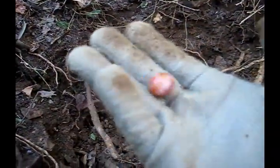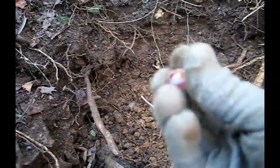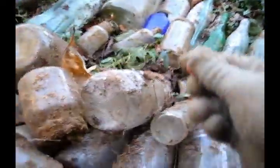Some little child played with that. Yeah. They would have never known it would have ended up here, did they? Alright. That's a keeper for sure. Where are we going to set it? We'll set it over here.